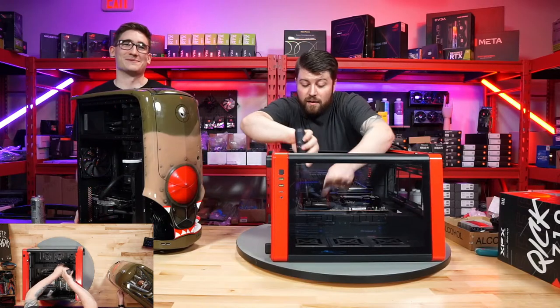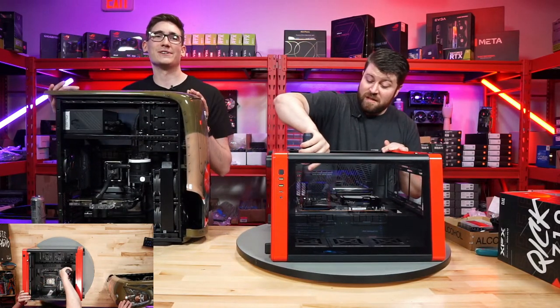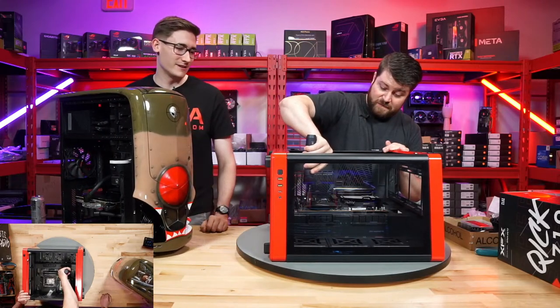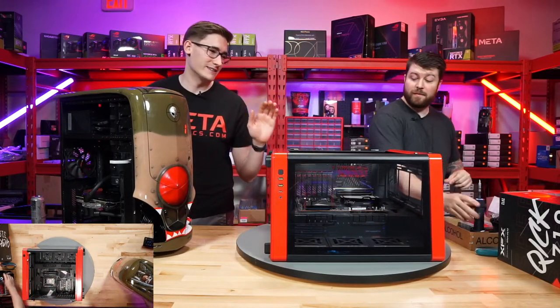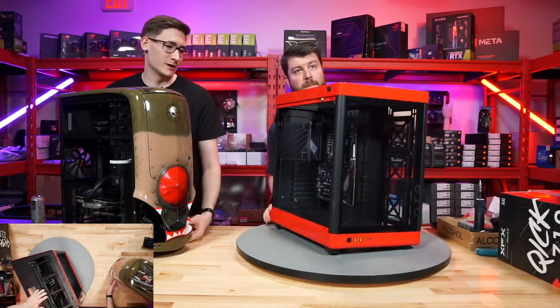We got a couple of interesting systems here. I'm showing off one of my recent projects. This is a sleeper water-cooled build in an Alienware Area 51. And then Connor is working on some GameDS stuff that was sent to us. They're kind of like a newer-ish company in the industry.